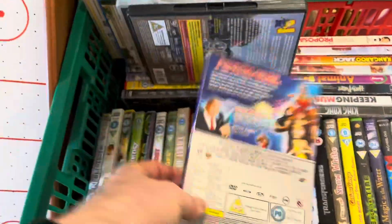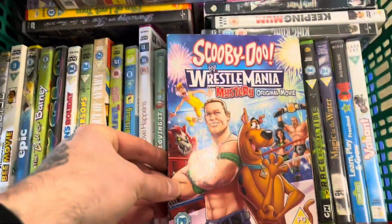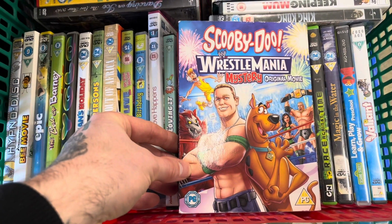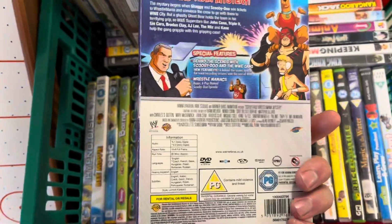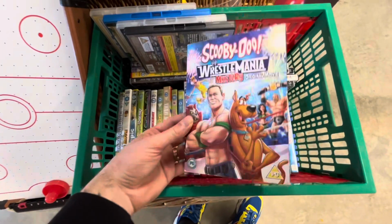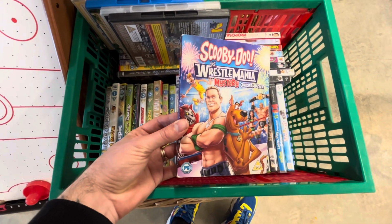I was going through all the DVDs in here and found this one, Scooby-Doo WrestleMania Mystery, which just looks absolutely incredible. John Cena, Triple H and Scooby-Doo, what more could you need? These are the kind of DVDs I love to pick up for just 10p, as they'll never be on streaming sites.